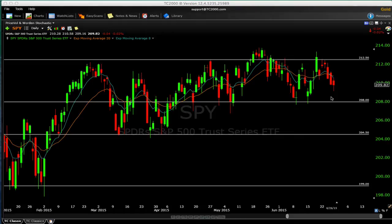So we don't know, is ultimately the point I want to make, and I think we just need to focus on the ranges at hand. 208 has been holding as support, as sloppy and frustrating as this range has been this year. 208 has really held up pretty strongly for most of this year. We also had 204.50 below that holding as support. So those are the big markers we need to watch on the downside.